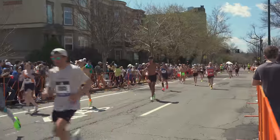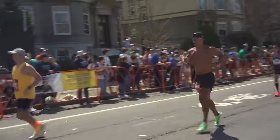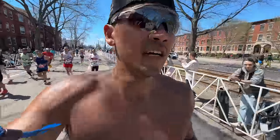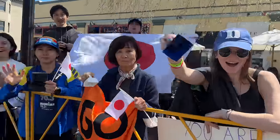The city's helping me right now. Legs are turning though. Here we go. Shoes are rocking. Here we go. Finish strong. Finish strong. Let's go, guys. Here we go.